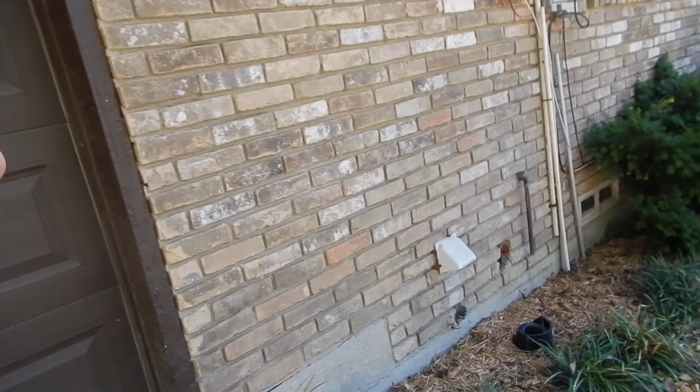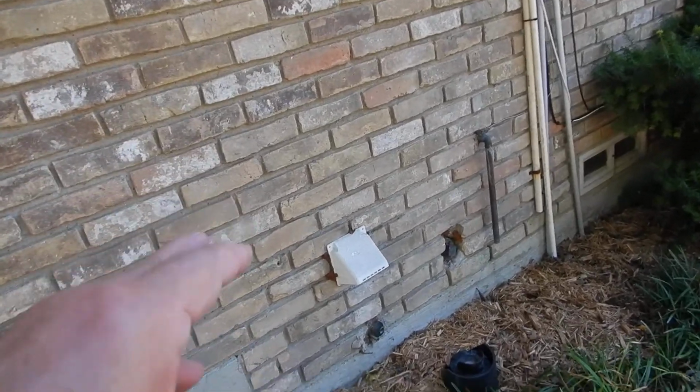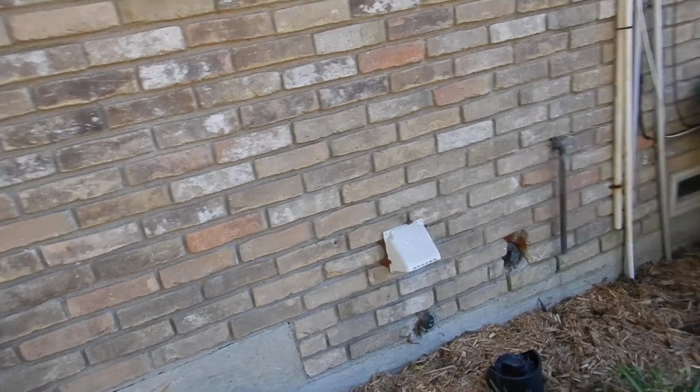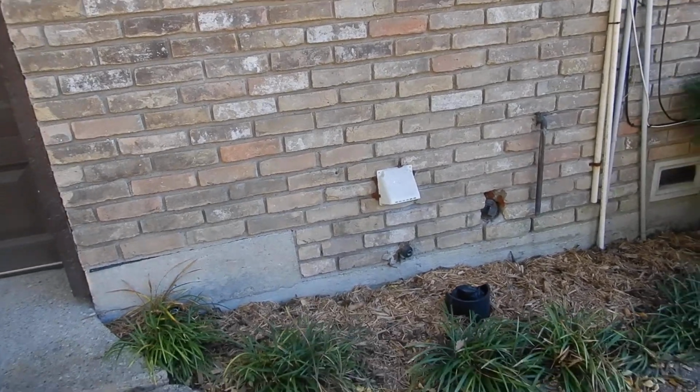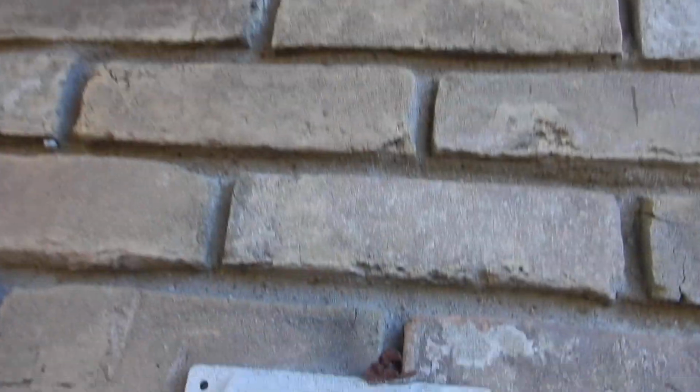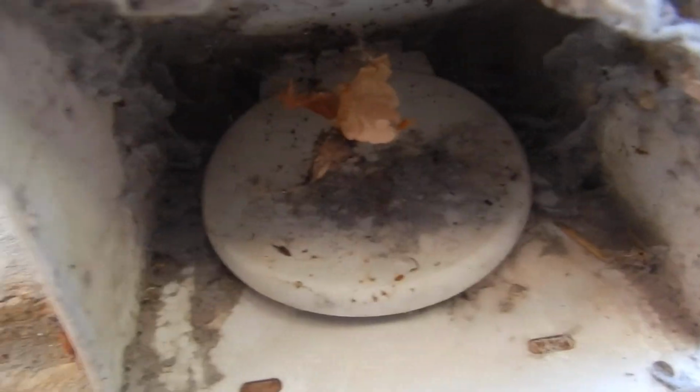Now I know the laundry equipment's here, so this is for the laundry. This is not for the kitchen vent. We still don't know where the kitchen vent's going. Let's see how this is. There's so many wasps around here, I'm scared to do that.